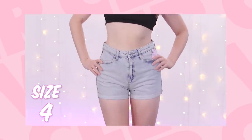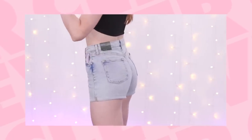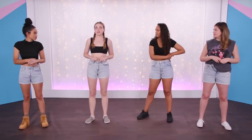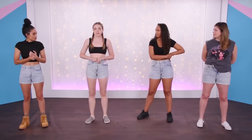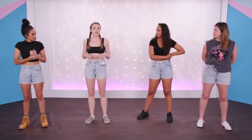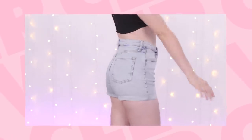Yeah. I went for the 4 today because normally I go 4 to 6, but with high rise, like what Sinead was saying, in the higher part, if you get the size up, it typically falls a little bit lower. Right. So I wanted to try a size smaller than I normally go. And I would say they definitely fit true to size because they are a little bit snug. They still fit around my waist very well, but they're definitely a little bit more snug all over. I think that's all right.